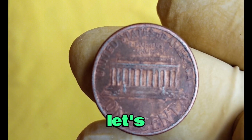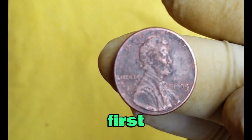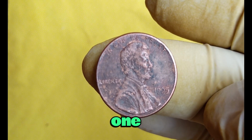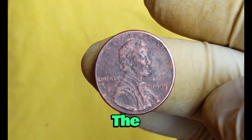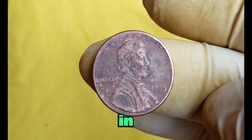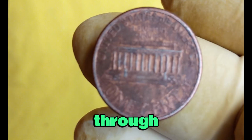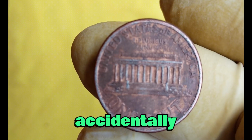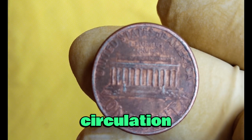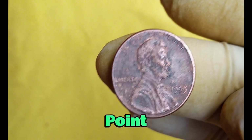But let's fast forward to 1995, a year that seemed ordinary at first glance, but ended up producing one of the most talked about penny varieties in modern history. The U.S. Mint struck billions of pennies in 1995, but within that massive production run, something remarkable happened. A minting error slipped through the cracks. A rare and stunning double die variety was accidentally released into circulation, and it would soon become one of the most famous errors in the history of Lincoln cents.